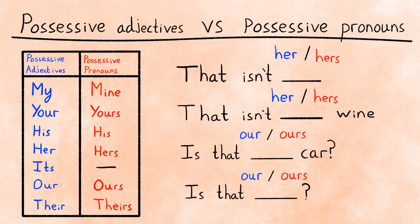That isn't hers, because we don't have a noun. That isn't her wine, because the possessive comes before a noun. Is that our car? Possessive before a noun. Is that ours? No noun.